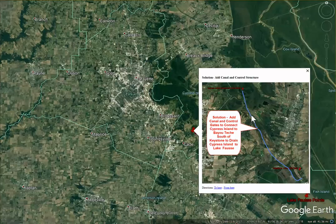allow Cypress Island to be able to drain to Lake Falls Point via the Bayou Teche down here south of the Keystone Dam. If we could get a channel the size of, say, the Vermilion River, a 10 by 100 foot channel, it would provide a secondary drain, so that whenever Cypress Island fills with water, it doesn't all have to come back down to Vermilion. And again, a process would have to be put in place to open up these controls. So whenever that water starts going into the Cypress Island Lake Martin area, it starts coming on out here and going toward Keystone Dam and correspondingly down to Lake Falls Point, which again is our floodplain.